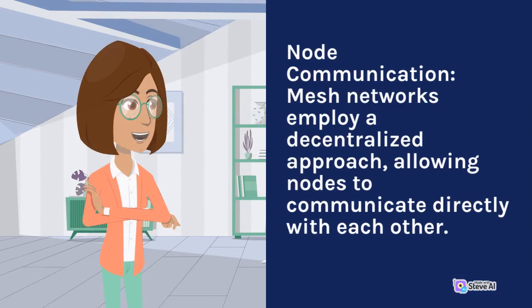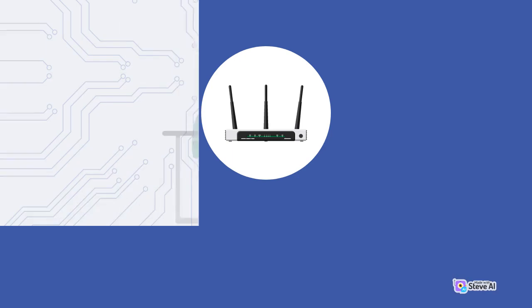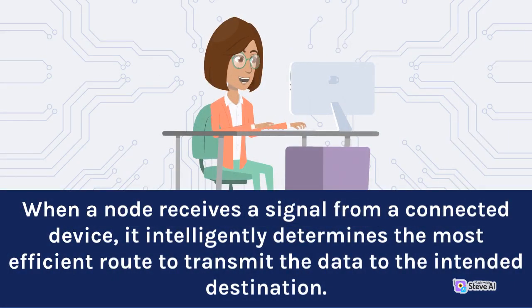Node communication. Mesh networks employ a decentralized approach, allowing nodes to communicate directly with each other. This decentralized architecture eliminates the need for a central hub, such as a conventional router, resulting in improved reliability, expanded coverage, and increased bandwidth. When a node receives a signal from a connected device, it intelligently determines the most efficient route to transmit the data to the intended destination.